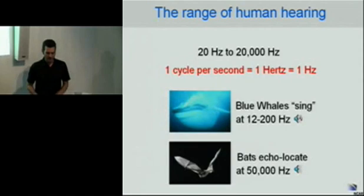So there are lots of things here on Earth that generate sounds that are beyond the capabilities of the human ear to hear. For example, at the low end and slightly below the range of human hearing, blue whales have songs that some people find very beautiful.